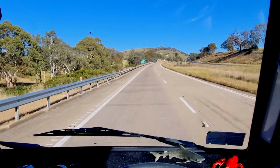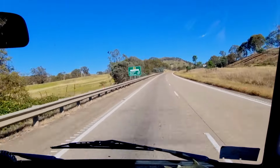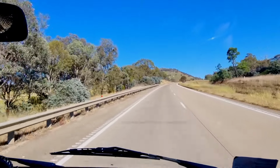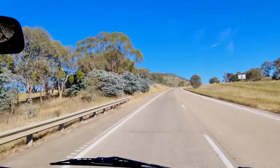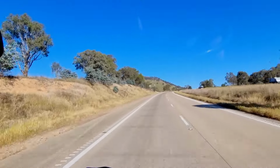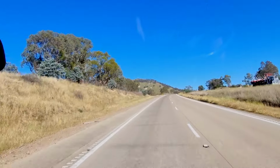Good morning. Just camped at the rest area on the other side of Yass. So woken up to a sunny day, but it's going to be a really hot day. So it's only about 9 o'clock, so I'm just trying to get a bit of kilometers done. Yeah, it's very green, like it was when I came through before.